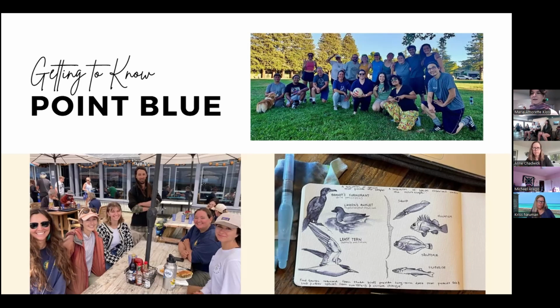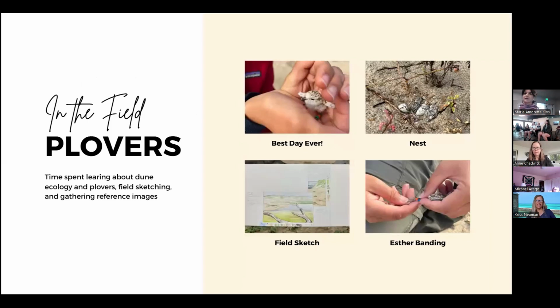After I got to know Point Blue and more about their overall mission, I started to focus more on my project's area, which was plovers and the dunes. So I went out with the team. I shadowed Stephanie, Chris, George, Alice was out there, Esther. And I got to see what they're doing.